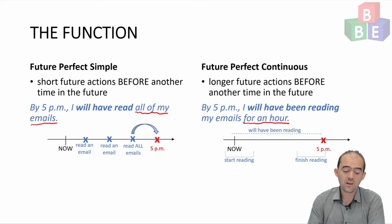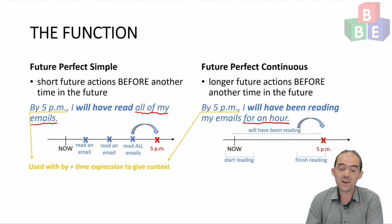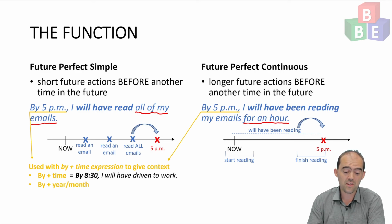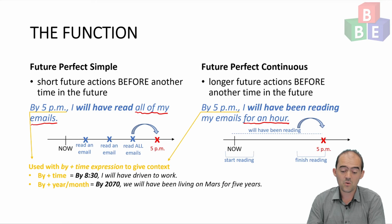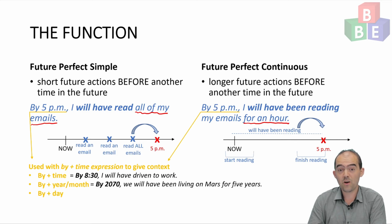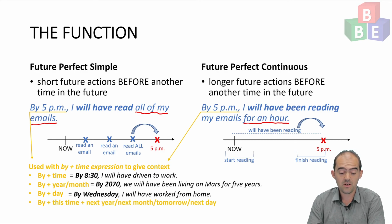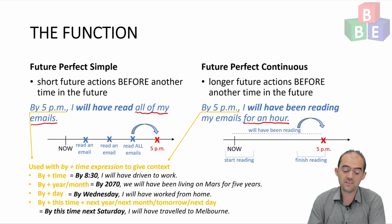Notice that I'm using by 5 p.m. So we often use by plus time expression to give context for the future perfect. So by plus time, by 8:30, I will have driven to work. By plus year or month, by 2070, we will have been living on Mars for 5 years. By plus day, by Wednesday, I will have worked from home. Or by plus this time, plus next year, next month, tomorrow, next day. By this time next Saturday, I will have travelled to Melbourne.